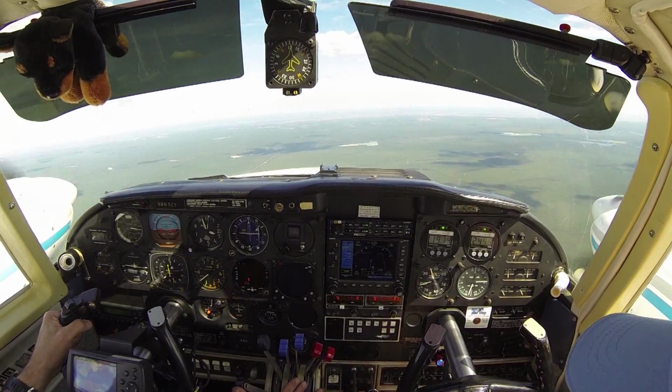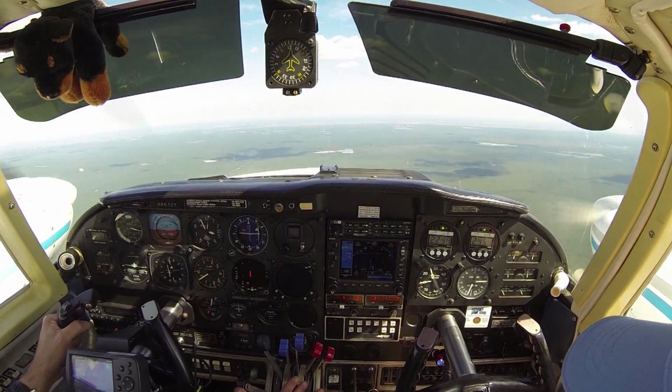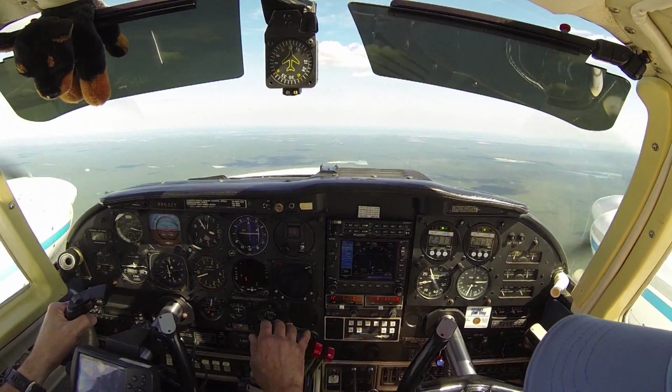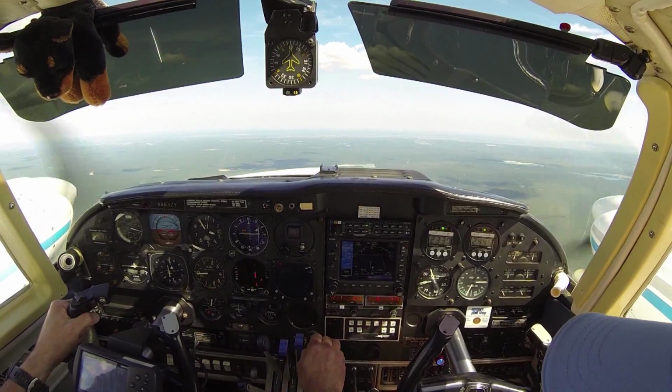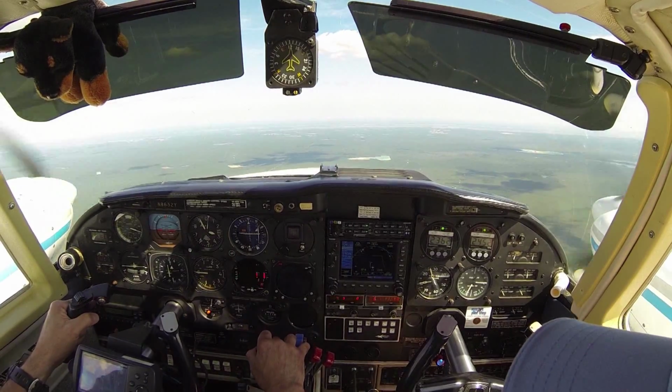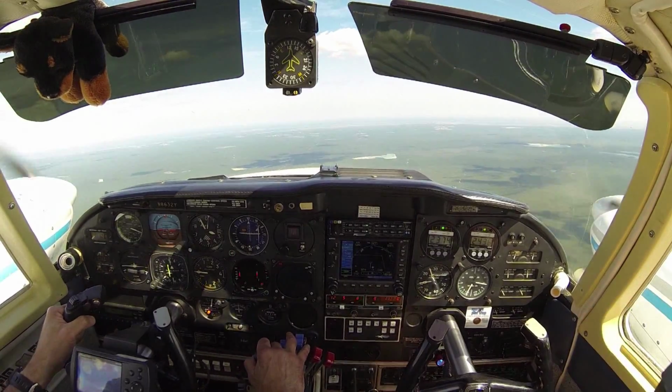So we're going to bring this up to approximately 11 inches. I need to hold level flight at blue line, so we're going to help this guy out here. Still got my green over there. We can pull the power back a little bit on the good engine.